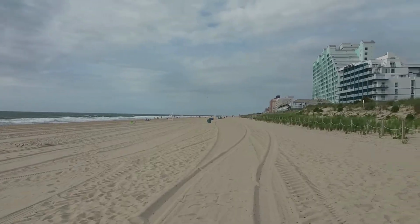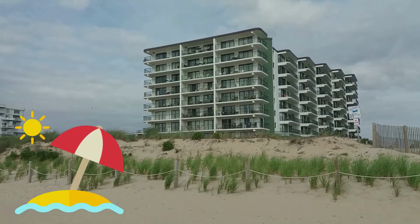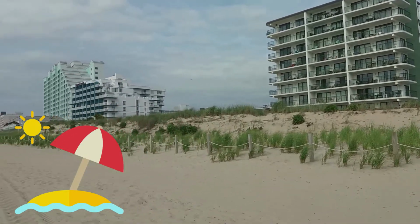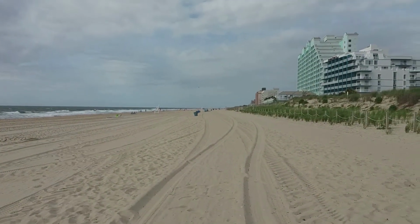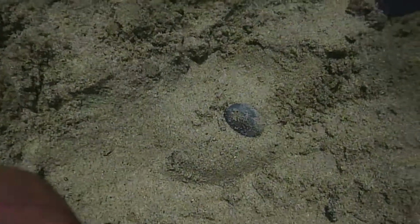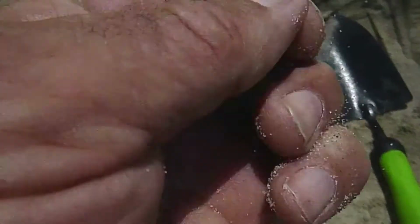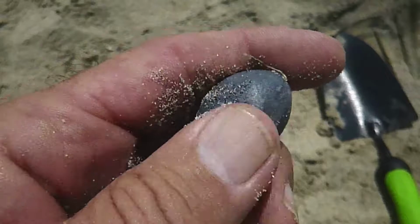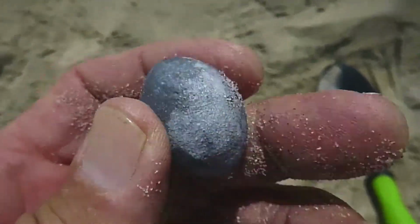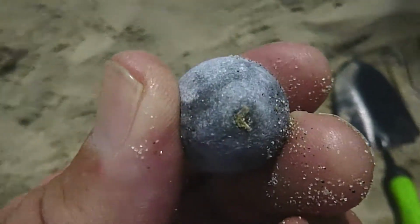Right, onto the beach. This is Ocean City Beach in Maryland. Early in the morning, not many on it at the minute, but it does get pretty crammed as the day goes on. First up, a weight. It's a strange design of a fishing weight, if it is for that. It might be for a net, to hold the net onto the bed of the ocean.